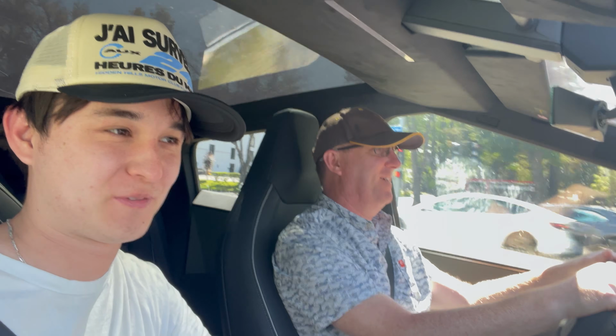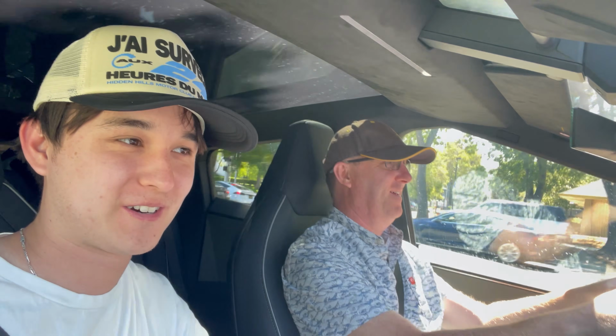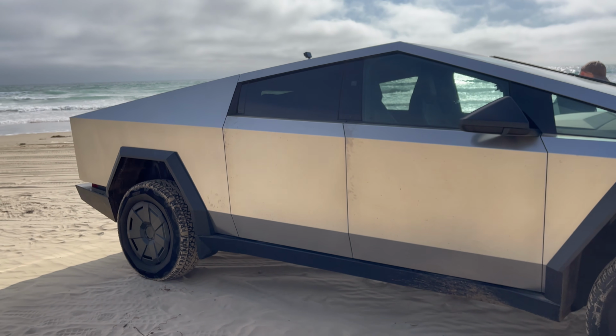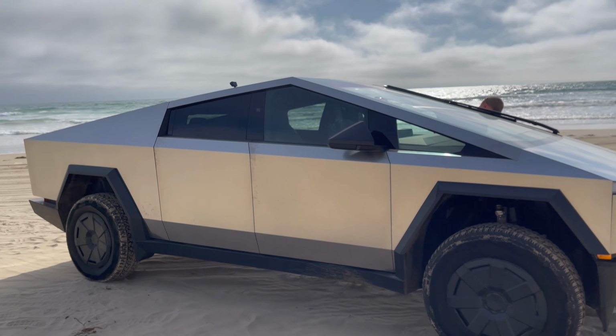Yep. Final words on the Cybertruck? I was very impressed. I think this is a really cool car, and I think Tesla did a great job. Yeah, I feel a bit sad dropping it off at the dealership now. I feel like it'd be awesome if we could keep it. But I think overall the experience was really good. We've never owned a truck before, and this was much better than I thought it would be. I didn't really find any downsides with this at all. Yeah, I thought it was smooth sailing the whole time.